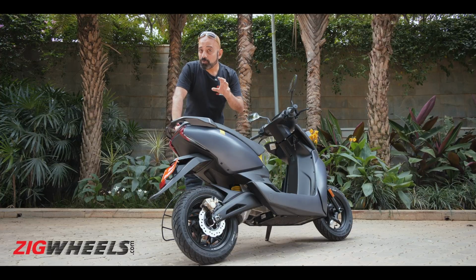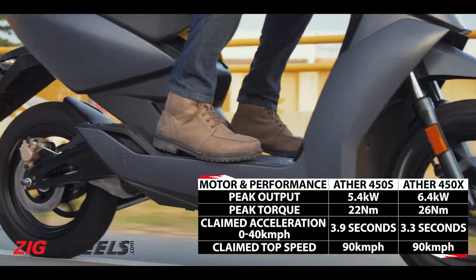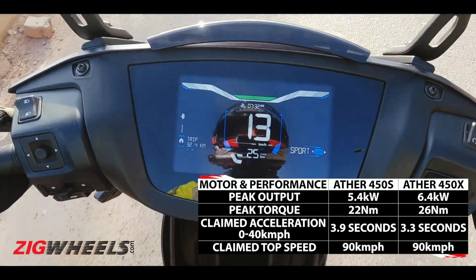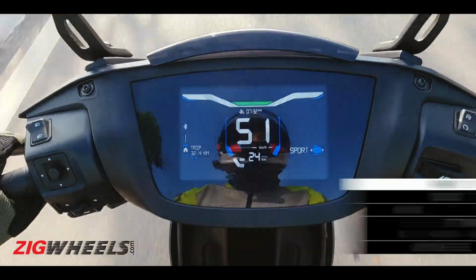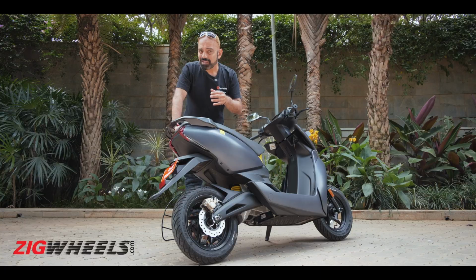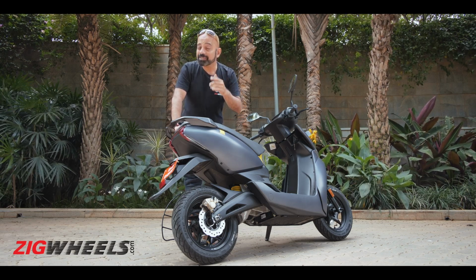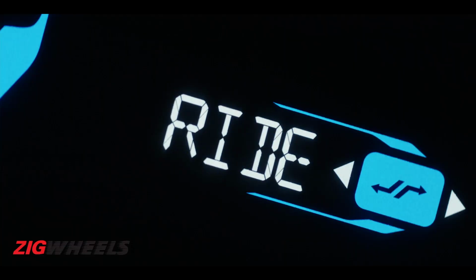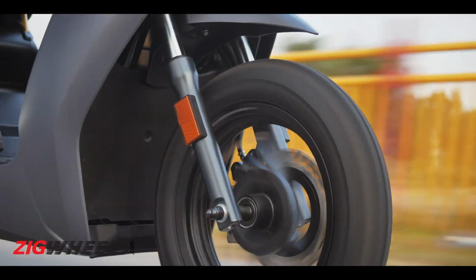On the S, the motor has changed a bit as well. This motor has a peak output which is 1 kW and 5 Nm less than the X, which means acceleration is a little lower as well. Now Ather claims 0 to 40 in 3.9 seconds for the S, which is about 0.6 seconds slower than the X. Now off the line, you won't feel it all that much, but once you build up speed, the difference becomes apparent. You get 3 riding modes here, Smart Eco, Ride and Sport. But unlike the 450X, there is no Warp mode.